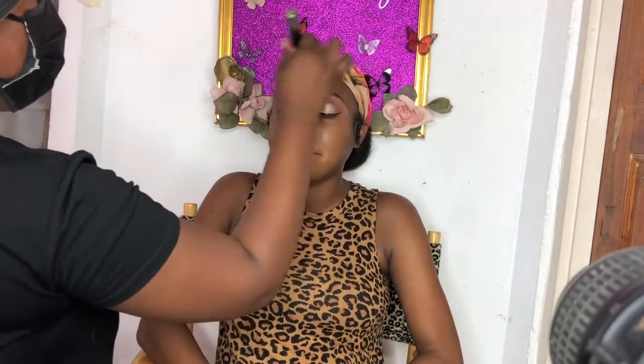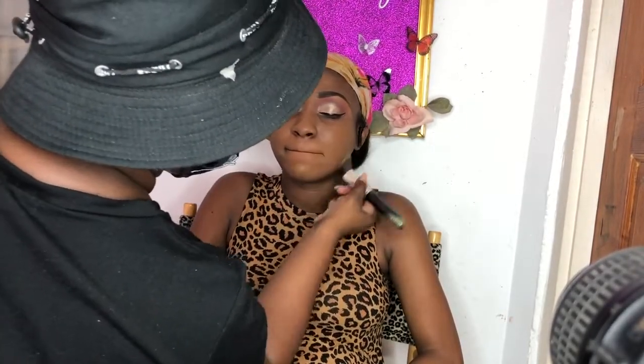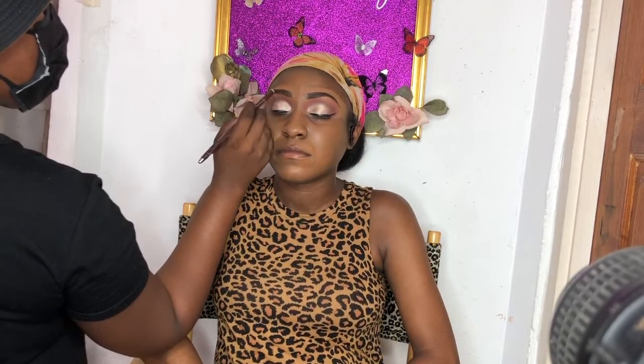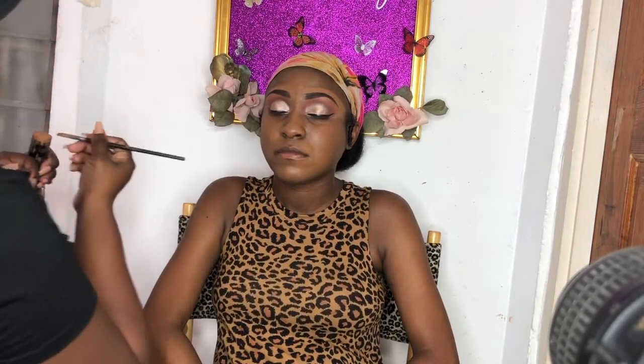Alright, so we're gonna speed through the face routine. Here I'm using the Black Opal Foundation Stick. I don't remember the shade name that I'm using right now. And we're gonna use it to carve on the top of the brows, because we did not use that earlier with the lighter shade. We're gonna use the foundation shade to do so.